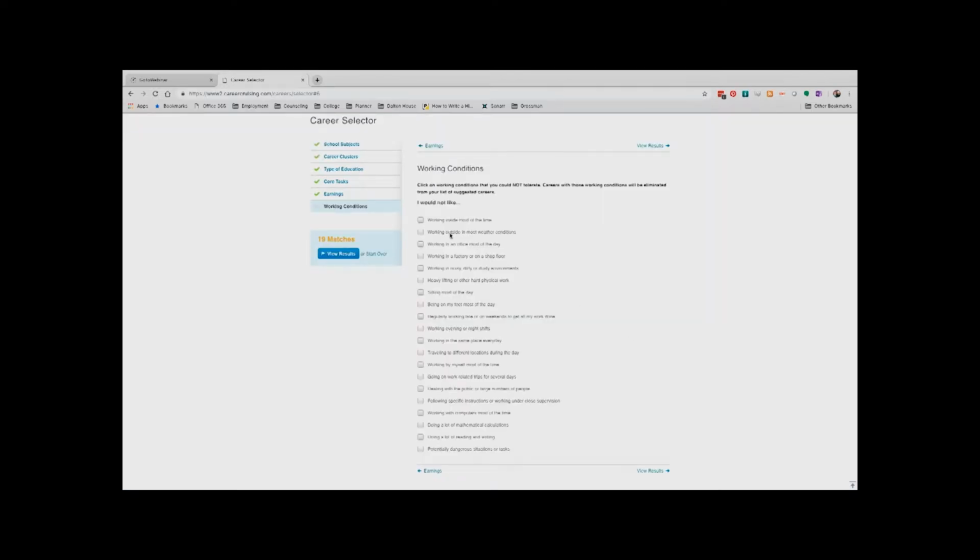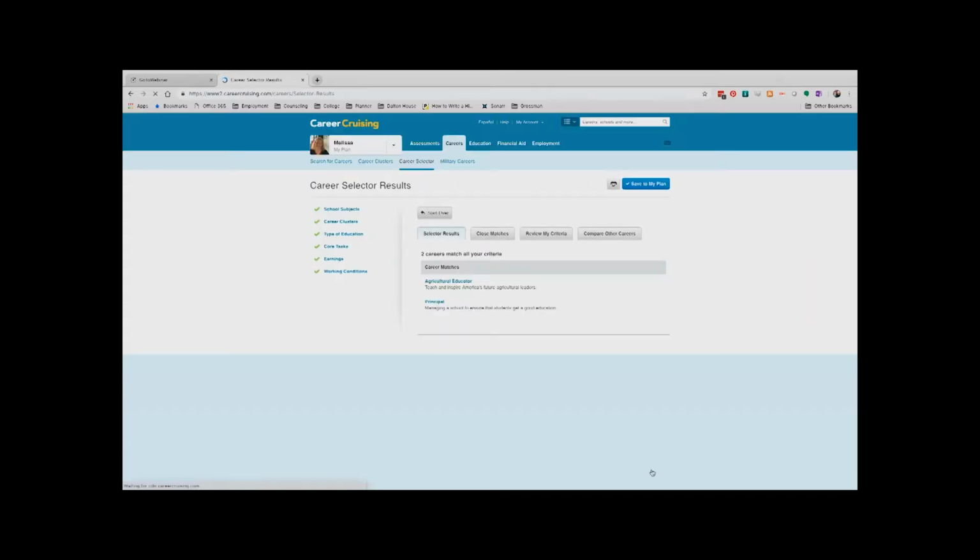And then working conditions. I knew that I did not want to work outside and have to work in the rain in Oregon. So this one has narrowed down to, for me, an agricultural educator and a principal, which comes back to what it recommended to me in the first place. So these are just different ways of pulling out the things that you're interested in doing and what the computer thinks you'll be good at in the future.